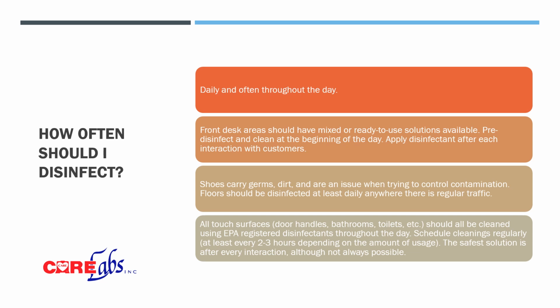Schedule cleanings regularly, at least every 2 to 3 hours, depending on the amount of usage. The safest solution, of course, is after every interaction, although not always possible. We recognize this.